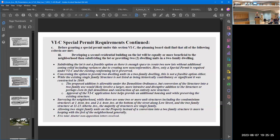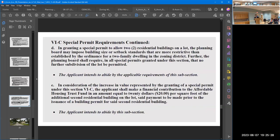The next criteria is that in granting the special permit for two residential buildings on a lot, the planning board can impose other setback requirements, more restrictive requirements, and require that the special permit granted under the section provide that no further subdivision be permitted. So I'm sure you're all aware that there are some older 6C special permits that people have purchased over time, and they would prefer to have them as two separate A&R lots. This has now taken care of that so that you can't subdivide it, and that is fine.